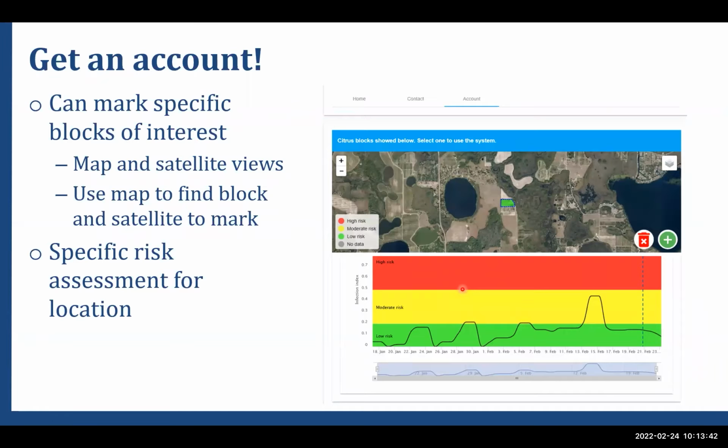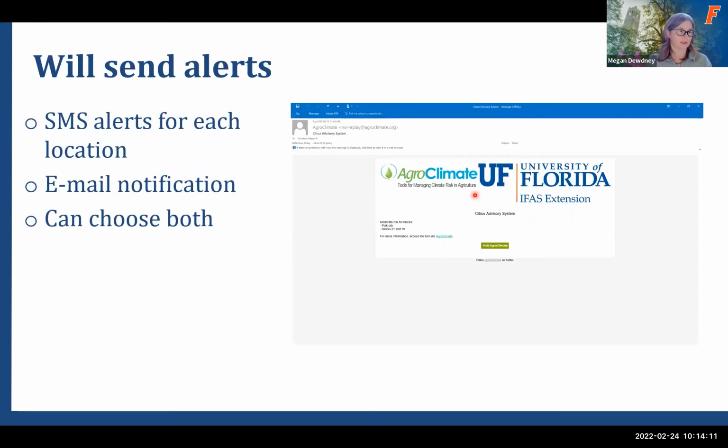I always recommend people to get an account. That way you're getting alerts. You can mark your specific blocks of interest. So this happens to be one of my blocks that I have at the CREC. And there are both maps and satellite views to help you find your block and then to mark it out. And then it'll give you the specific risk assessment for the locations that are of interest. This has the advantage that it'll send you an SMS alert for each location that you ask it to, or it can do an email notification, or you can do both. I've done both, and I found that quite helpful.